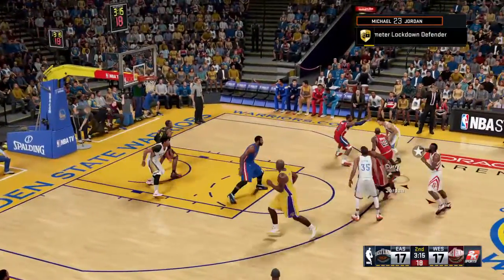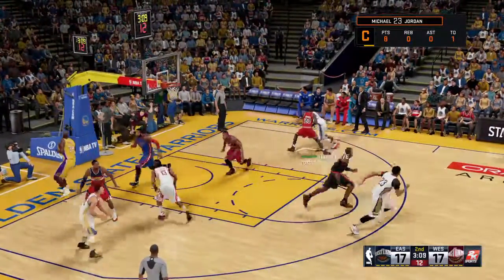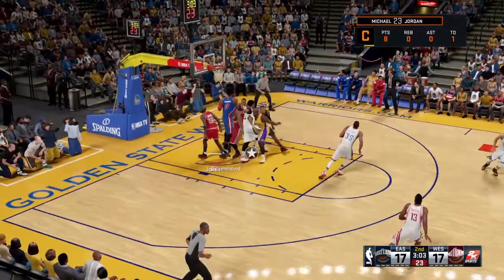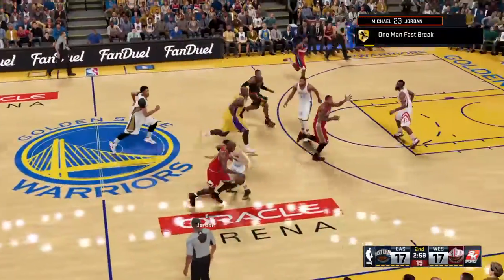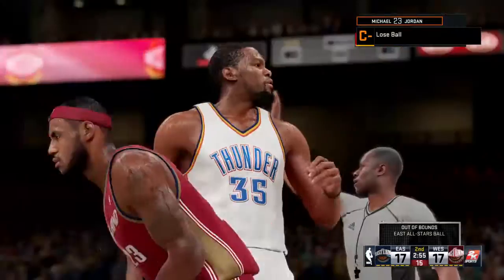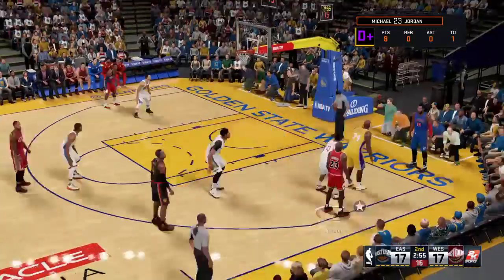Harden dishes to Curry. Pass to Durant. There's the pass to O'Neal. The shot is off. Good D by James. And we're about 2 minutes into the second quarter here. The drive by Jordan. And Durant sends it back. And it's out of bounds, and they say it was last touched by Durant.